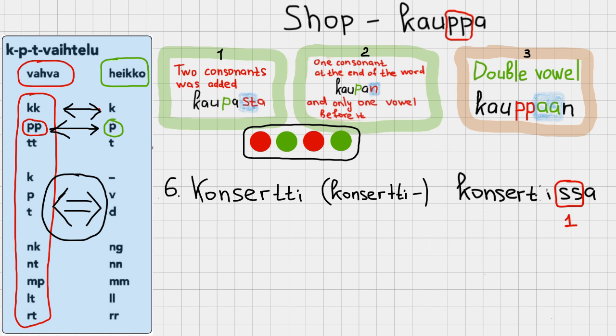And if you would like to say I'm going to the concert, means mihin, where to. Konsertti, in, and one consonant at the end, which is in accordance with rule number 2, is strong, but double vowel is weak in accordance with rule number 3. Because of this double T we keep as a strong. Konserttiin.